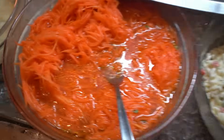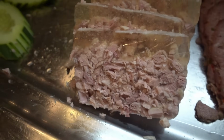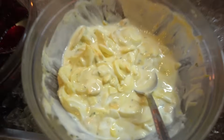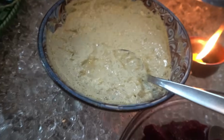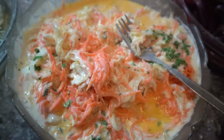Macaroni salad. Some kind of a carrot salad, oil and vinegar. Here we go. This is like legit head cheese and some real kind of cold cuts, we'll call them. This is some kind of egg salad sandwich, egg salad. Here we have some beets. These look like a dill sauce and I'm not sure what that is. Here we have another kind of dressing, kind of like a pineapple coleslaw.